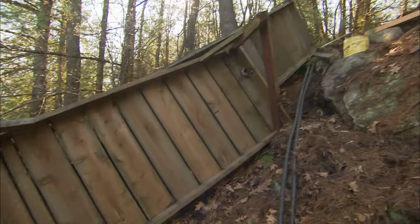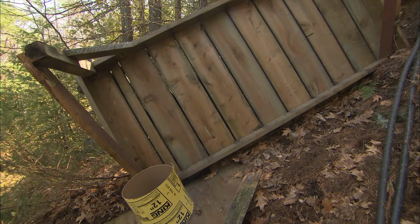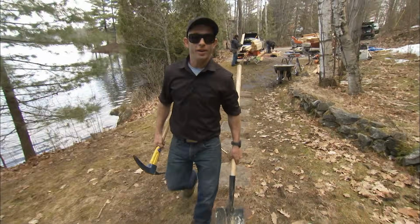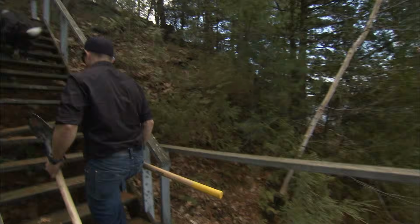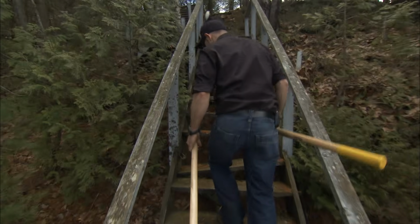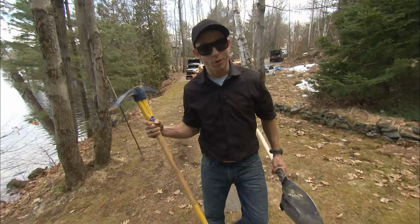The first step of the build is to find something solid to anchor everything into. So we're trying to figure out how deep it is going to be to the bedrock. Bedrock's the best thing that we could possibly tie into on a build. It's never going to move, and if it does, then we got bigger problems. We're hoping we only need one of these, but you never know. We could find some boulders and need one of these.